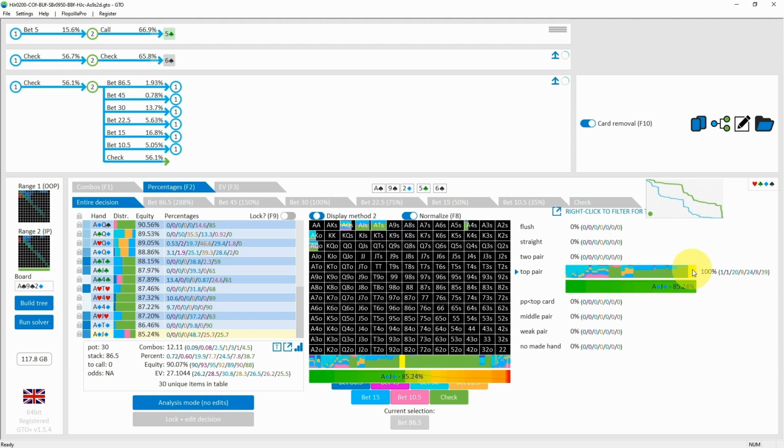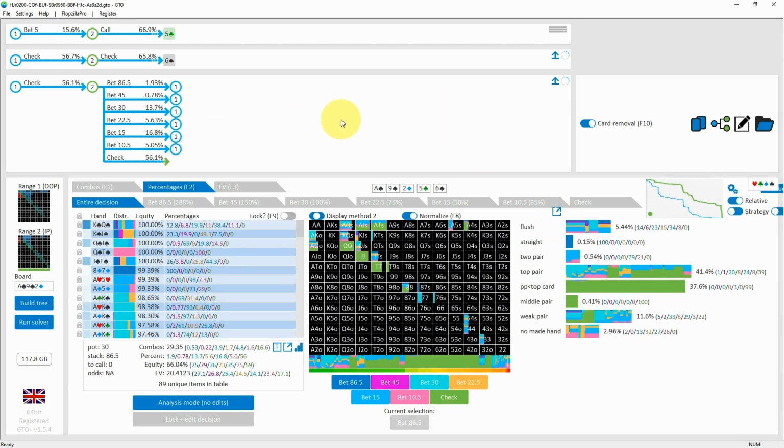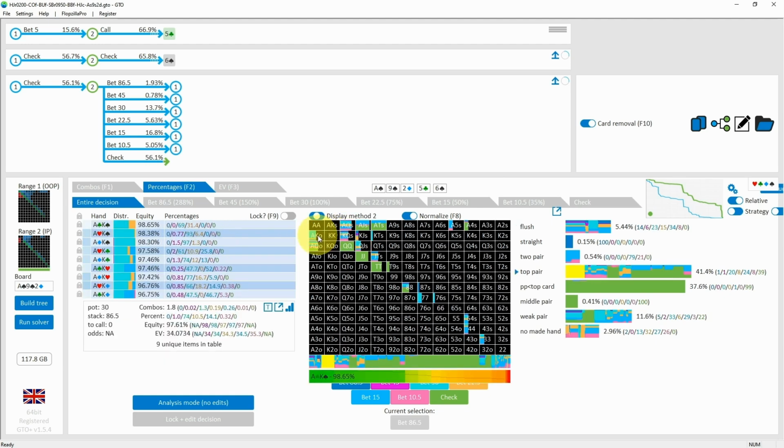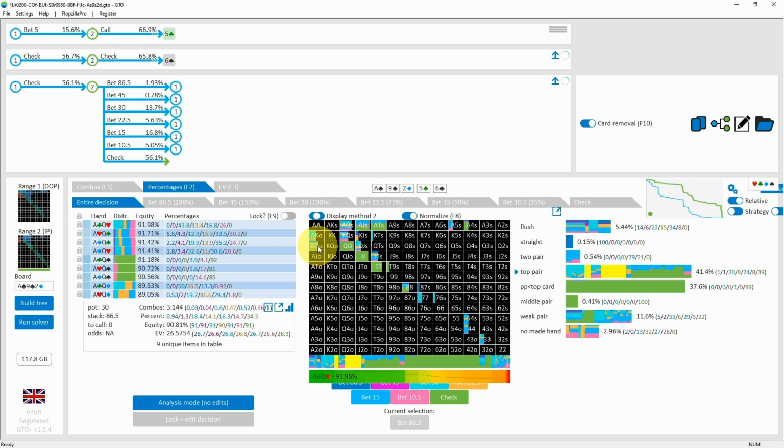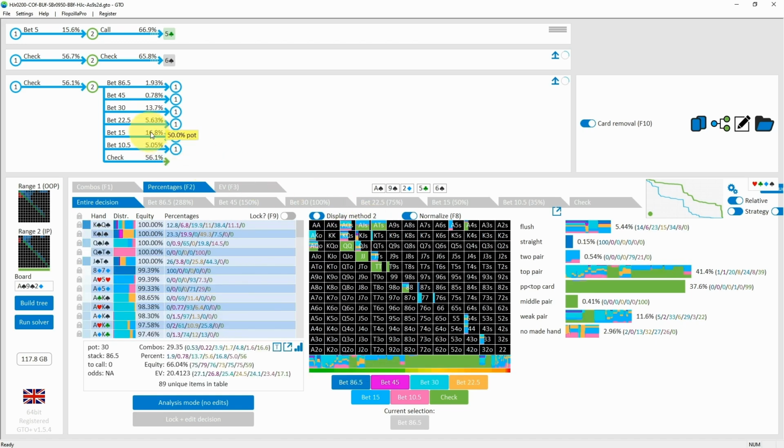If the small blind does decide to check, the hijack will simply bet many of their top pairs for value. The ace jack and ace 10 are indifferent between betting and checking back. Ace king goes for a bigger bet, around pot-sized. Ace queen is somewhere in the middle. Ace 10 and ace jack go for this half pot bet if they do decide to bet.